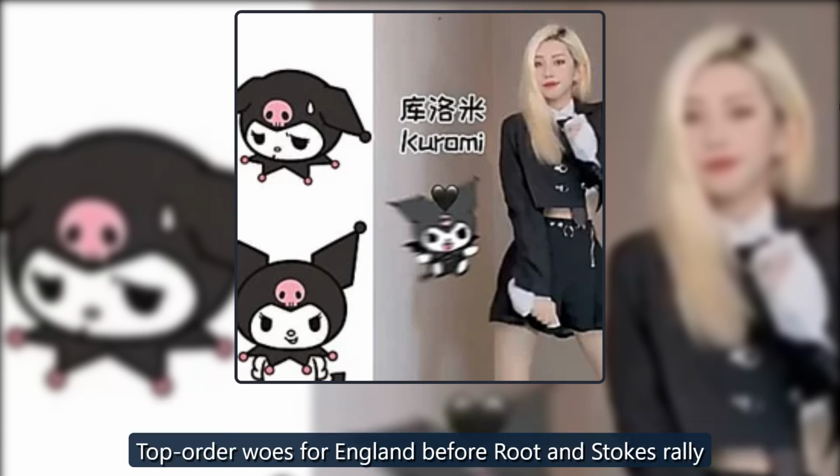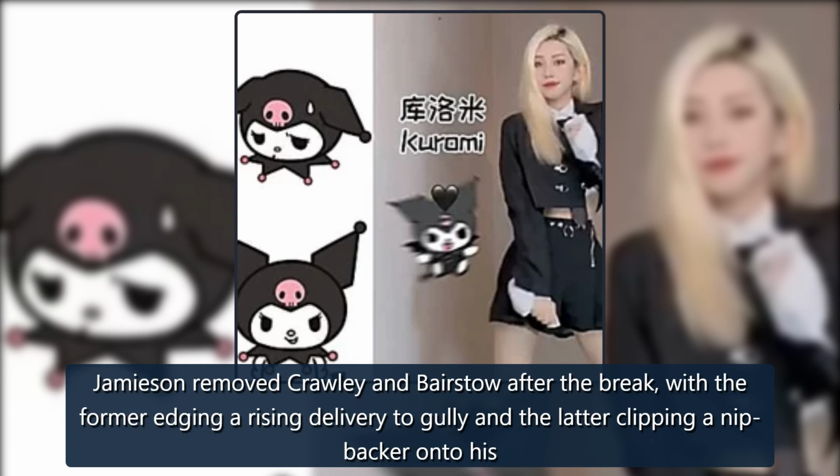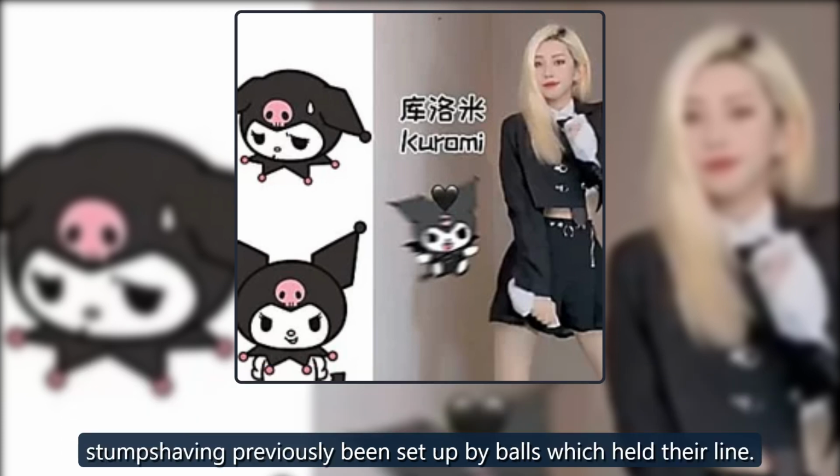Top order woes for England before Root and Stokes rally. Crawley and Lees guided England to 31-0 shortly before lunch, only for Lees to then opt for a costly leave and be bowled off stump by the impressive Jamieson. Jamieson removed Crawley and Bairstow after the break, with the former edging a rising delivery to gully and the latter clipping a nip-backer onto his stump, having previously been set up by balls which held their line.